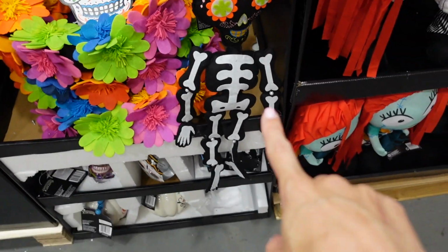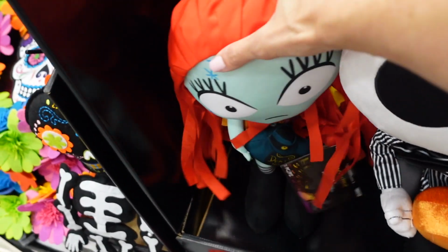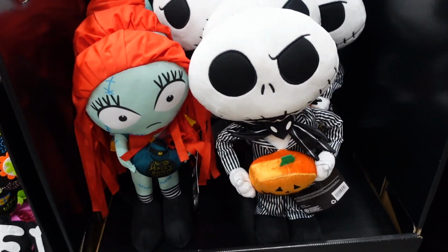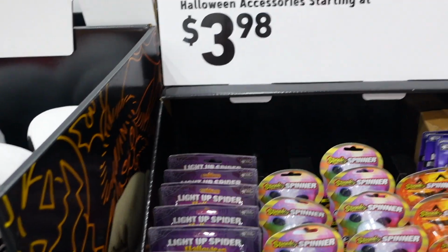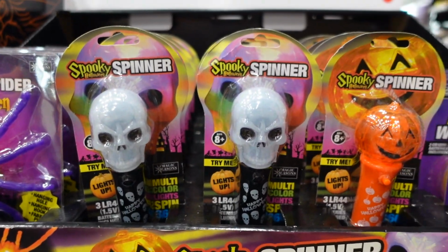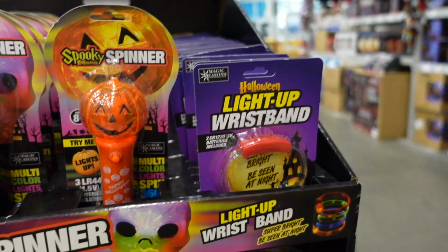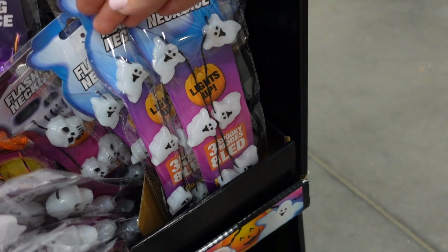Those are really pretty. I like that skeleton there. Jack and Sally, $29.98 over here. They stand up, so that's really cool. They have a light up spider. These are $3.98 or starting at $3.98. They have here little lights, spooky spinner, light up wristband, looks like glow necklaces with a ghost.